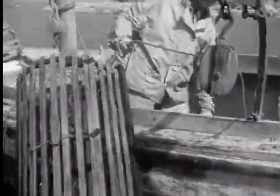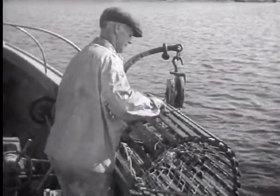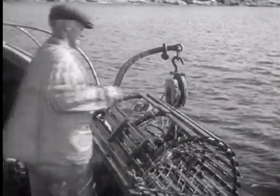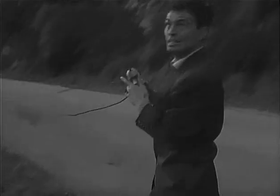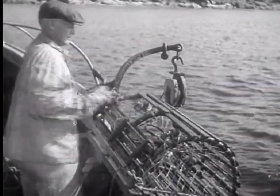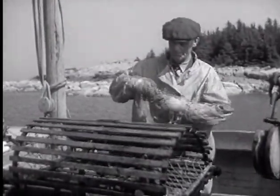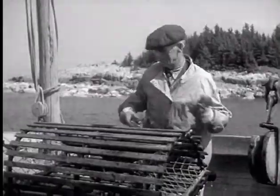While the lobster is known as one of the world's greatest food delicacies, he is also famous for being just about the world's dumbest creature. So dumb, in fact, that he could easily get out of the trap if he had sense enough to turn around and go out the way he came in. But he doesn't.